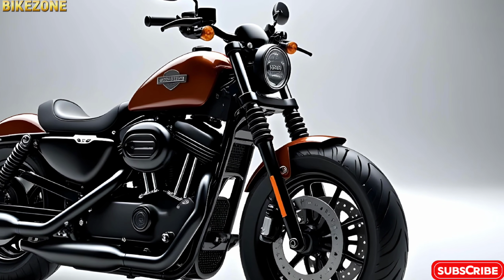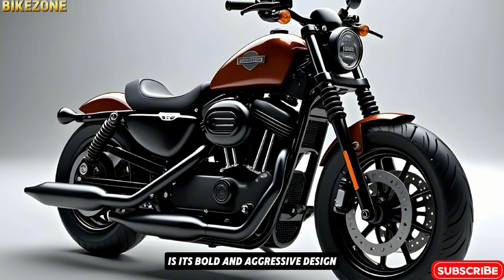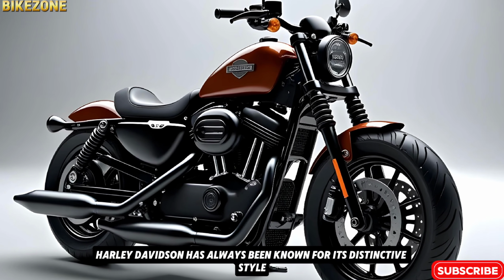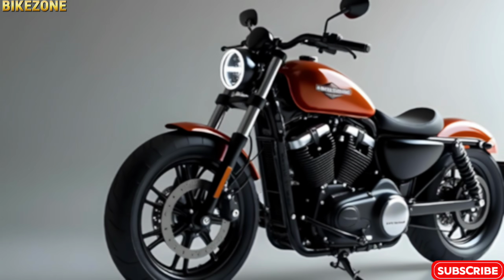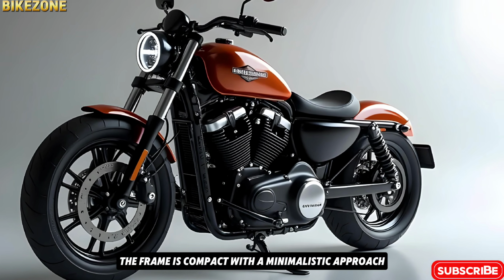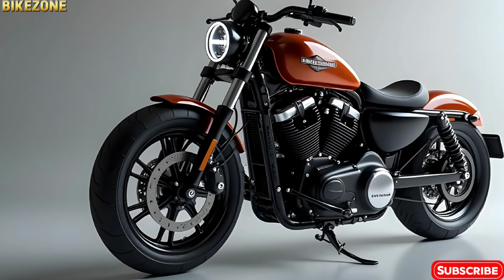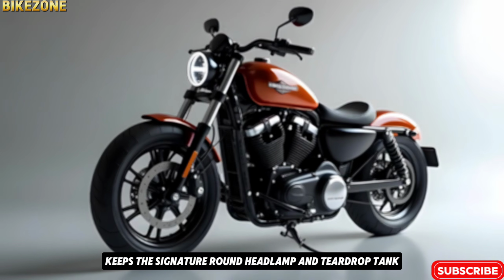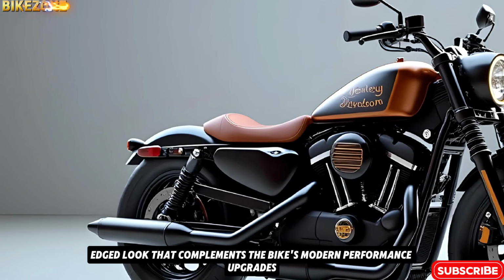Design and aesthetic. One of the first things you'll notice about the 2025 Sportster S is its bold and aggressive design. Harley Davidson has always been known for its distinctive style, and the Sportster S continues this tradition while pushing the envelope. The bike features a sleek, muscular profile that stands out from the crowd. The frame is compact, with a minimalistic approach that enhances its overall agility and performance. The 2025 Sportster S keeps the signature round headlamp and teardrop tank, but it introduces a more angular and sharp-edged look that complements the bike's modern performance upgrades.